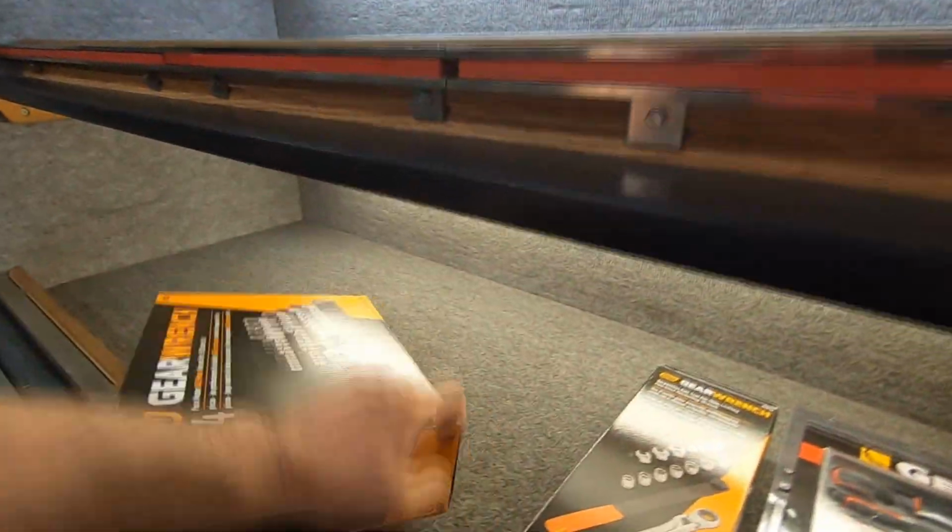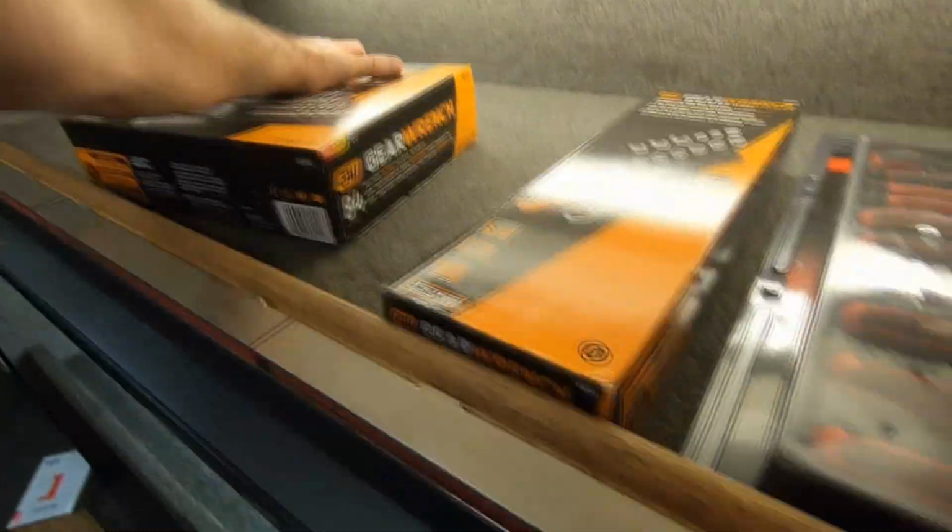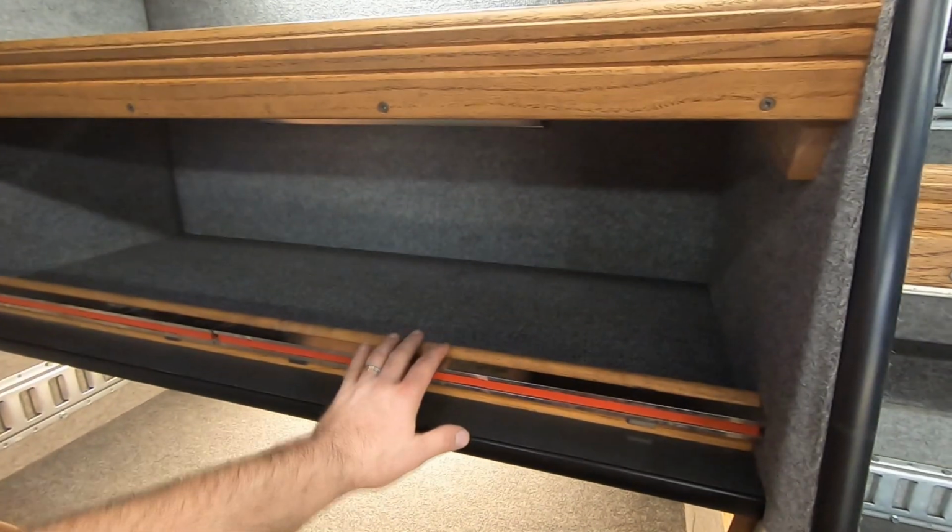And I like to try to organize tools by category. So maybe I'll keep some hand tools here. Maybe I'll put wrenches and stuff over here. Maybe impact sockets will go here. I'll probably wind up putting lighting up here.